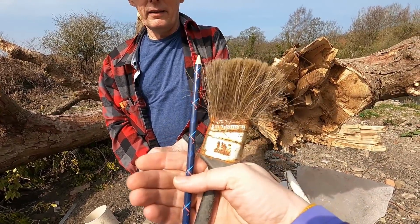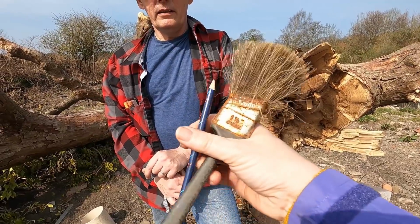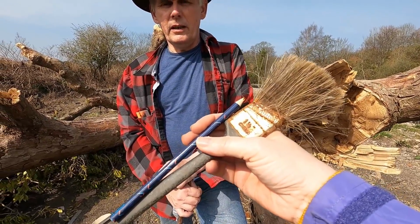Oh, it is. Look at that. I won't need art supplies for the rest of my life. You're keeping me so well provided for. Well, I think that might be an overstatement. Yes, but I think it still probably is. It's always nice to find something you can use, isn't it?